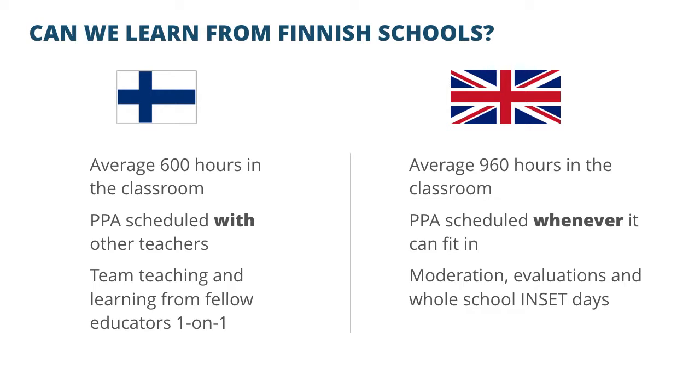And finally, there's a huge culture in Finland about team teaching. So usually teachers will have another colleague in lessons with them, supporting them and helping them, 1 or 2 times a week minimum. And a lot of their professional development is built around actually going out and observing other schools and working with other educators and sort of learning from experience.